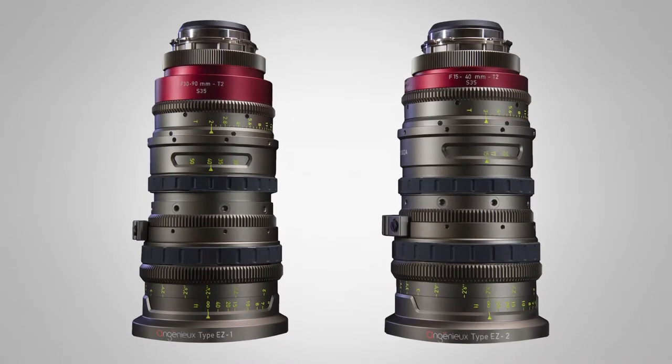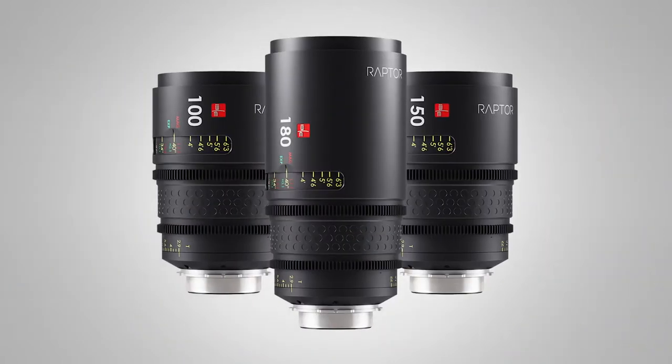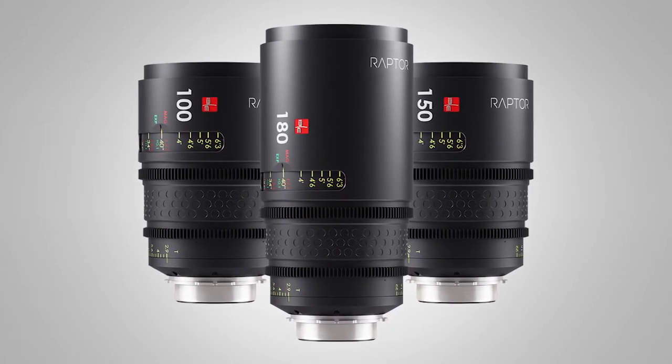A lot of times you see products at NAB that are just announced and you want to know when they're coming out, and it takes forever. And with lenses, it does often take a long time, but these are our two key products, the EZ series zooms and the Raptor macros, and we're delivering them both right now.